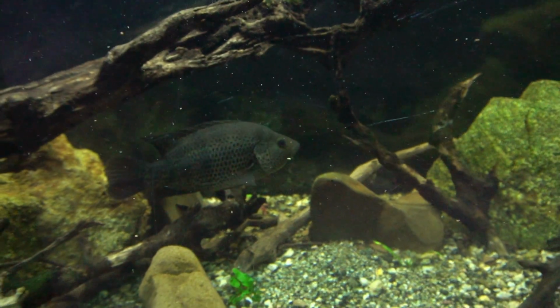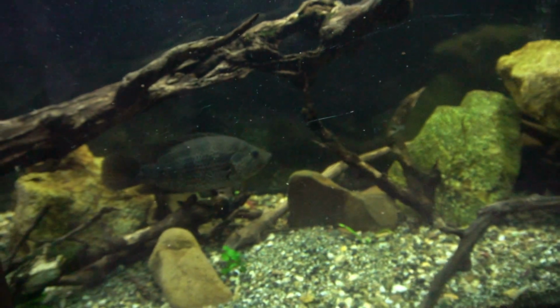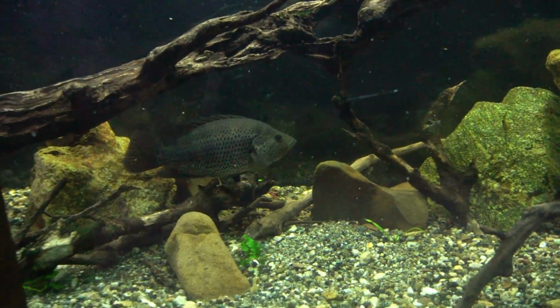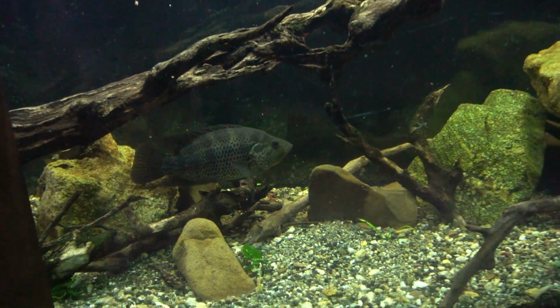This guy is picking up appetite. Before he used to hide a lot, and now he's always pacing back and forth looking for a meal. Look at him, a beast of a fish.